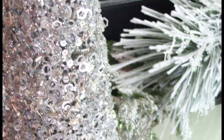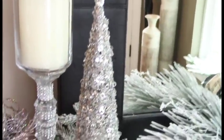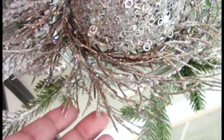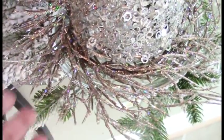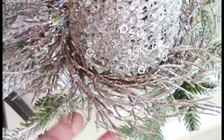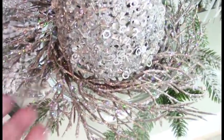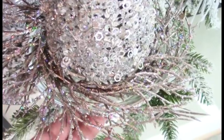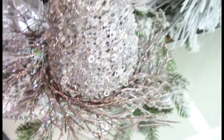All that shine. And this is probably 7-8 inches tall, the smallest of the 3. And then it comes down to this ring of glittered branches, the small wreath of glittered branches, just to give something to sit on and not sit naked or against this glass plate, because it just needed something there between the 2.